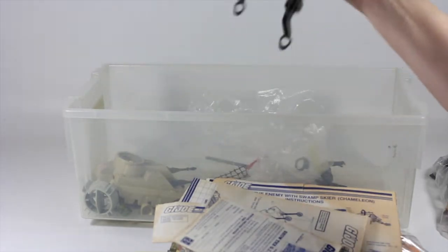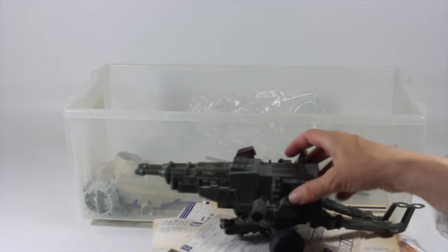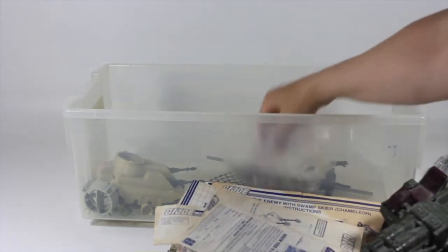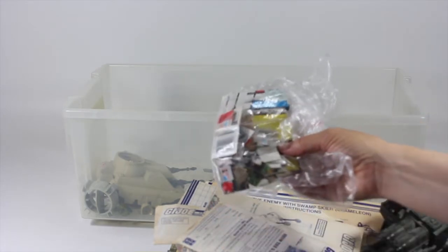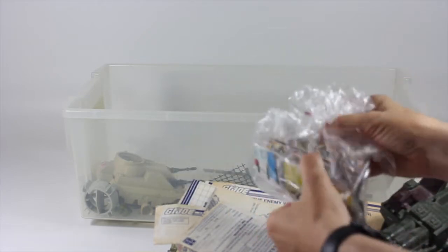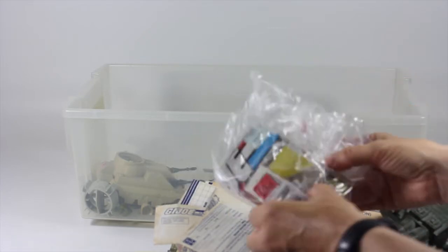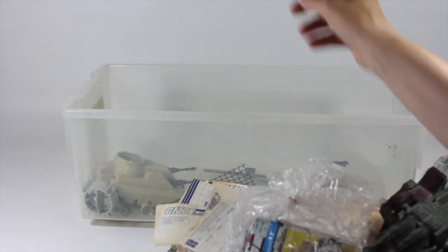So, got a couple more, one of the original artillery vehicles in here. It's too late to send away for the Manta or anything else, but I have a lot of flag points here that could have been used. So it's pretty cool. I have one in the card back here, but yeah, I got a lot of flag points. Just need something to do with them.